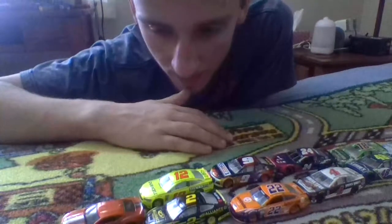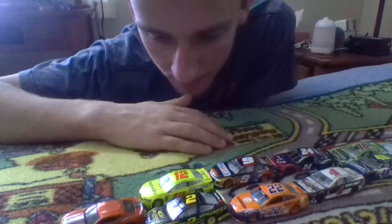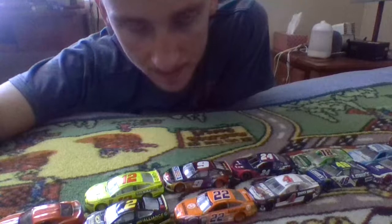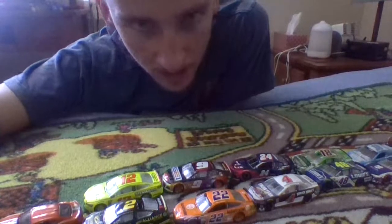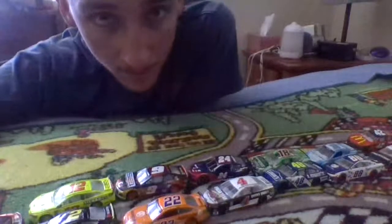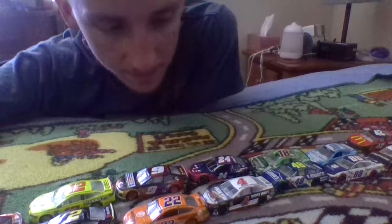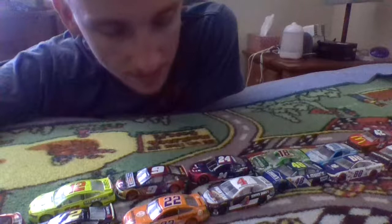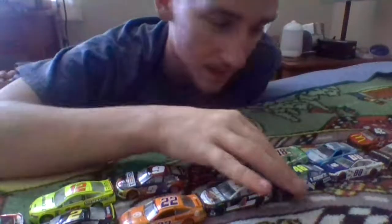Starting from row one, we have the Alliance Truck Parts Ford and the Duracell Ford. Starting tonight from row two, we have the AutoTrader.com Ford and the Sun Energy One Chevrolet. Starting tonight from row number three, we have the Jimmy John's Freaky Fast Kickin' Ranch Chevrolet Ford and the Liberty University Chevrolet. Beginning tonight from row four, we have the Lowe's Chevrolet and the Interstate Batteries Toyota.